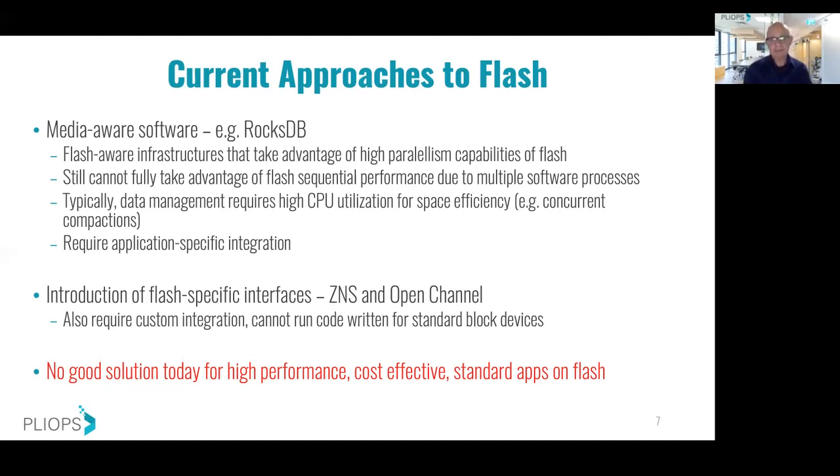Another approach is transitioning to a flash-specific interface, such as zoned namespaces and Open Channel. These interfaces are trying to take advantage of, or actually even mandate, using flash optimally, writing to flash sequentially. However, they require custom integration. You cannot run standard file systems such as XFS and standard applications on top of ZNS or Open Channel drives. So essentially, there is no good solution today for high performance, cost effective, standard applications and standard file systems on top of flash.